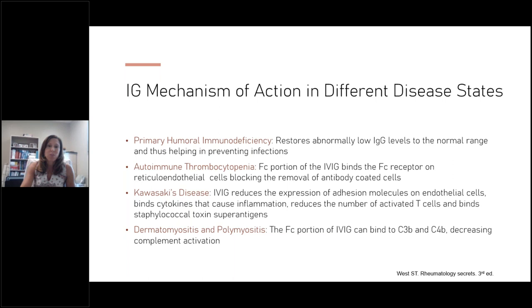So this is a little high level, but I know that my scleroderma patients are very health literate. So for those of you who have researched the immune system and understand it, this is a little bit deeper dive into understanding how immunoglobulin therapy is working. In people with a primary immunodeficiency, it's really just restoring those low levels of IgG into a normal range. And immunoglobulins are used to help us fight infections. So it's important that we restore those immunoglobulins.